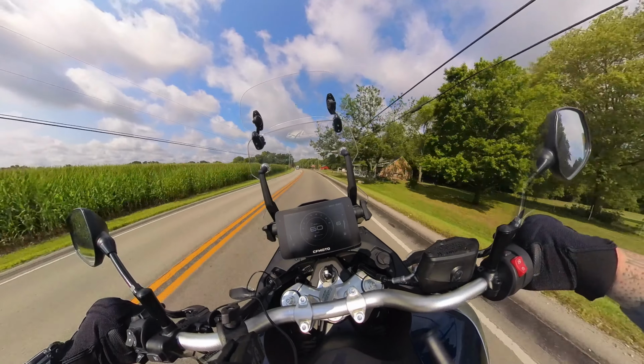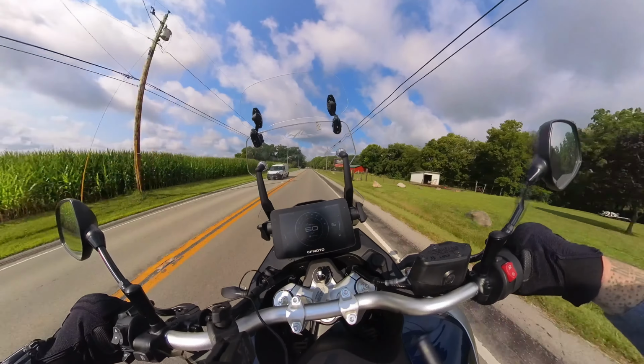I don't think you're going to find another bike this size with this many features for that price. Overall, I am extremely happy with this purchase and would highly recommend this to anybody looking for a bike about this size.